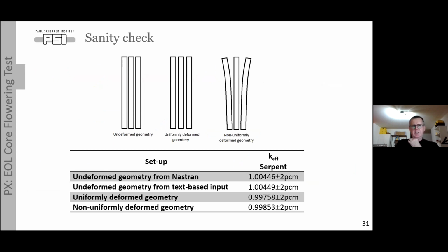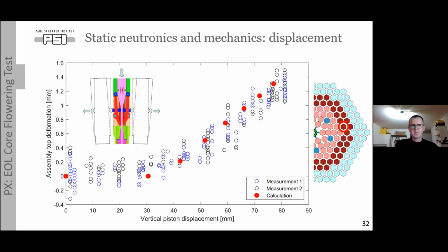We did a sanity check just to be sure that our interface between Nastran and Serpent properly worked. So we made a text-based input for Serpent and then also used the interface, which allows directly sending geometry from Nastran to Serpent without input, and it showed us good agreement.